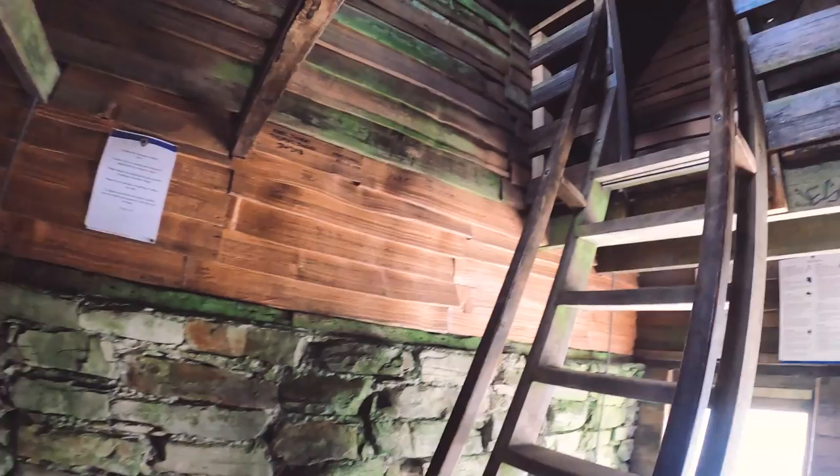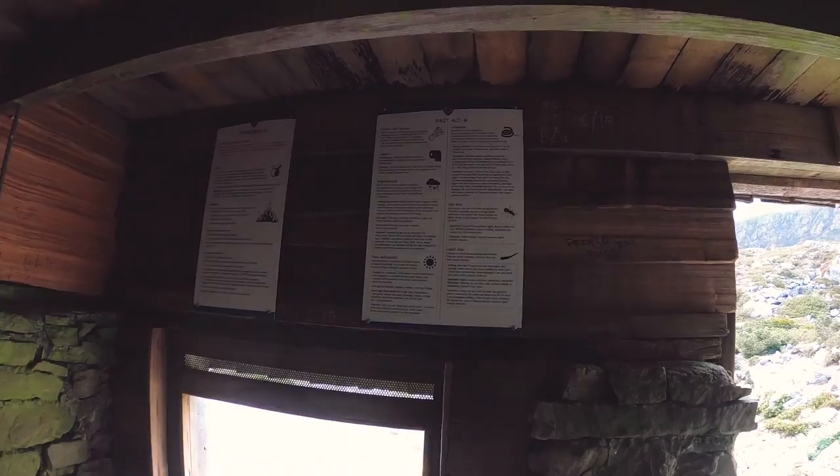Shall we go inside? It's pretty decent size. You can go to the top as well. It's got some information about what to do if you get lost, and first aid. Very cool. Great idea.